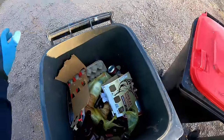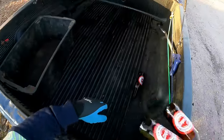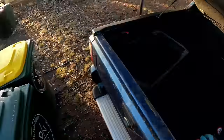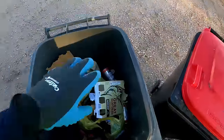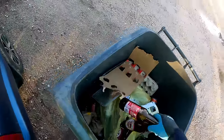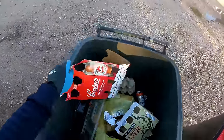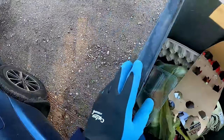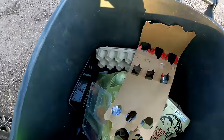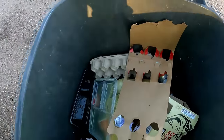Let's get into these. See how much we get out for today. I know I've got a dumpster way over the back that I'll be going to after I finish these. Seen a couple of wheelie bins like these over there, and I thought, oh yeah, better go and do that. So we'll do that. Get that one done. There's three wheelie bins there.